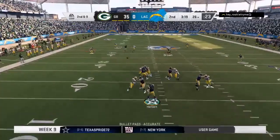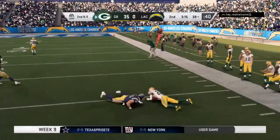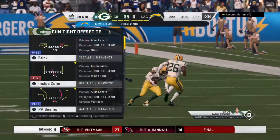Looking to throw on second down. Herbert. Then his pass is intercepted for the 4th time today. Picked off by Jair Alexander. And his guys are going to take over at the 39-yard line.